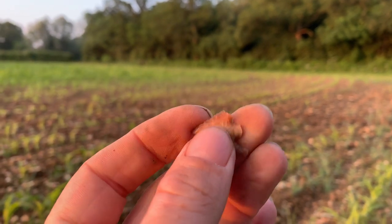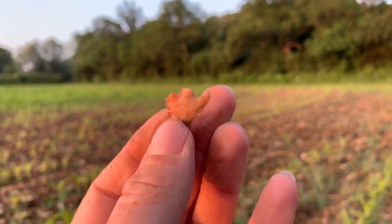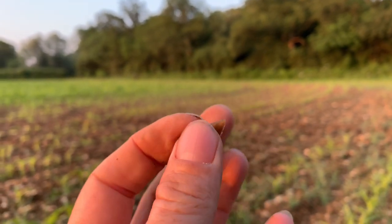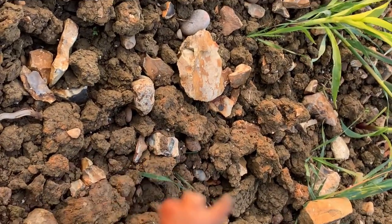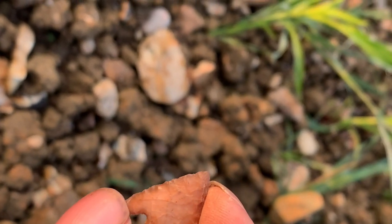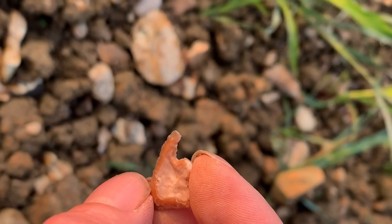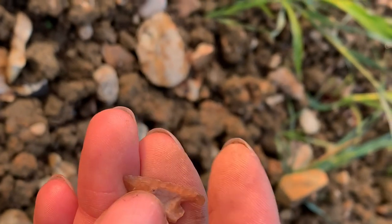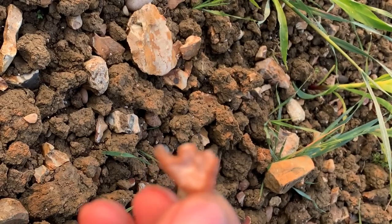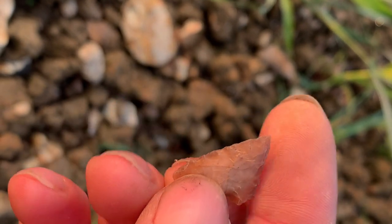That's a big wow, guys. It might be broken, but we've got ourselves a Bronze Age barbed and tanged arrowhead. That's cool. Oh, that's so cool. I am so pleased with that. That's incredible. Just turned it over and it's actually broken on the other side. It's probably been sliced by a plough or something. But yeah. Wow.